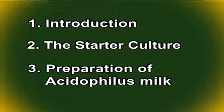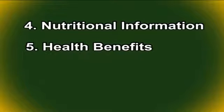In this session, we will study the topic Acidophilus milk. The topic Acidophilus milk is studied under 5 subunits, such as 1. Introduction, 2. The starter culture, 3. Preparation of Acidophilus milk, 4. Nutritional information, and 5. Health benefits.